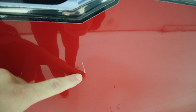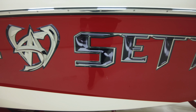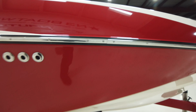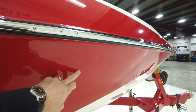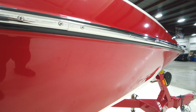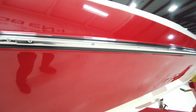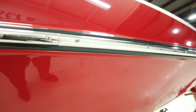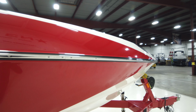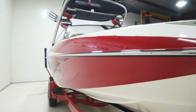There is a small scratch down below the S on the starboard side. Well, that's pretty much it on this side. You are going to notice up here, you can probably see it in the video, you can see where some of the registration numbers were left on the boat for God knows how long, and you're going to see a little bit of a halo around where those numbers used to be. If this were my boat, I would slap the new set of numbers right over the top of that and probably never really notice it. But that is there. We polished it. Again, it's not coming out.